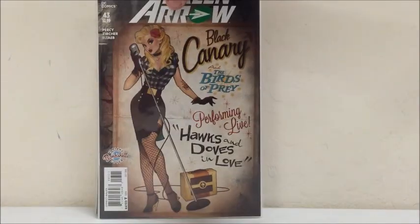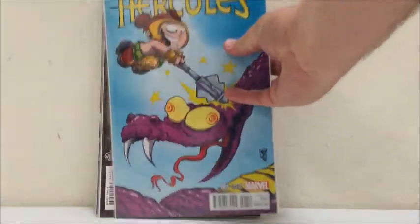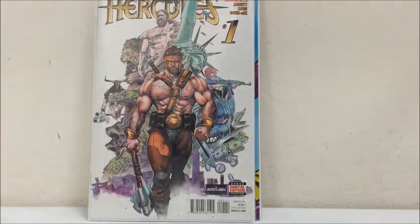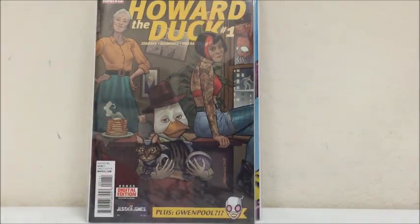I got Green Arrow 43, the Bombshell variant with Black Canary on there. I picked up 3 different copies of Hercules #1. I got the Scottie Young variant, again another action figure variant. They did the ones that are like the old style, then they got the Marvel Legends style with these ones, which were pretty cool. And I got the regular cover of Hercules #1. Picked up a copy of Howard the Duck #1 for $1. Why not? The first full appearance of Gwenpool.